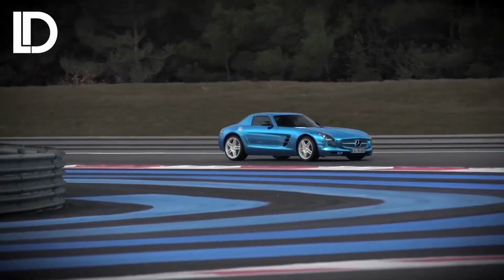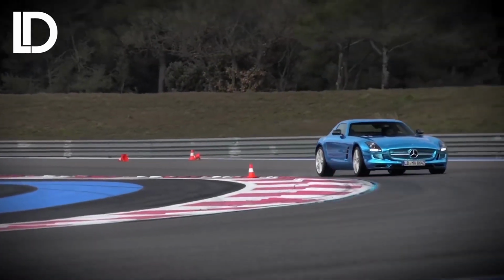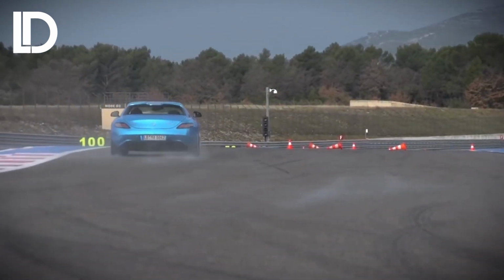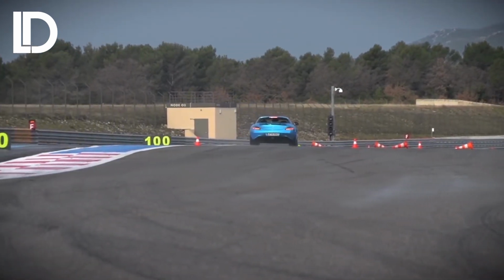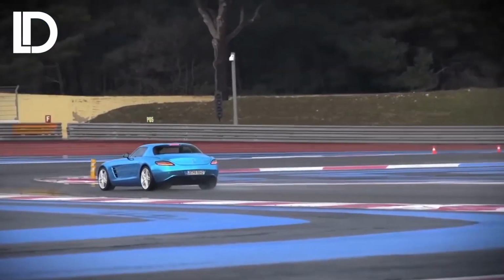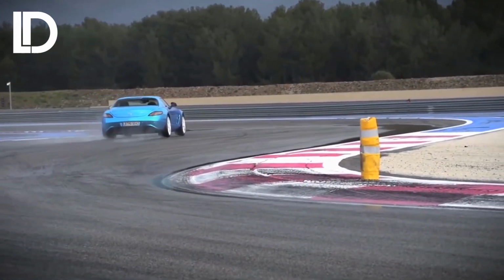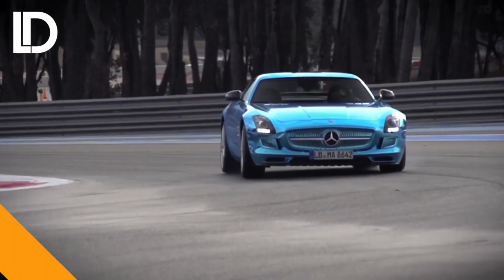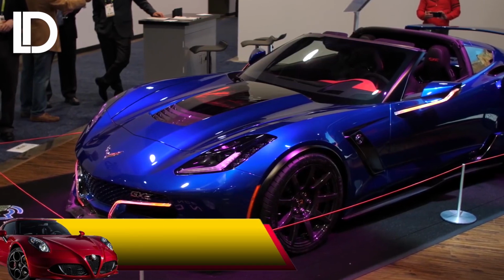The SLS accelerates from 0 to 60 miles per hour in 3.9 seconds, has a top speed of 155 miles per hour, and a maximum range of 155 miles before requiring a recharge. It is difficult, heavy, and costly, but the SLS electric drive is a trailblazer deserving to be remembered in history. The price is $550,000.